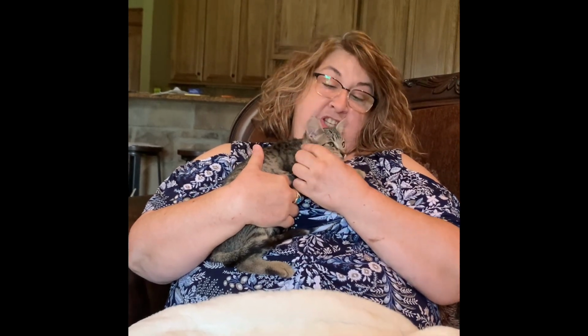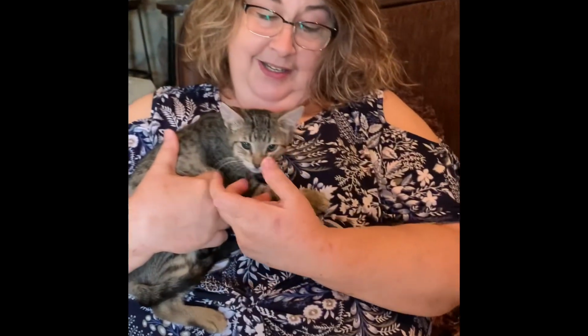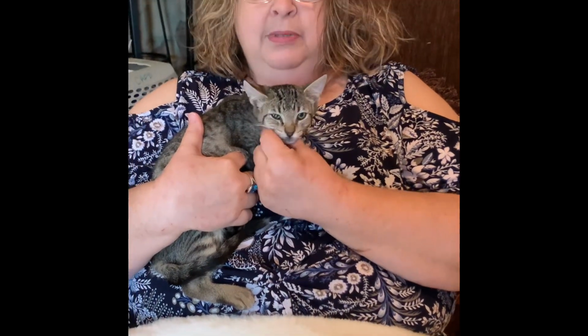Kylee's very sweet and she's very affectionate. She's just sleepy right now because she's had a full day of playing and eating and you know what little kitties do. So she likes to play with her siblings, and she likes the balls with the bells in them. She likes to play with those and the little rats and stuff.